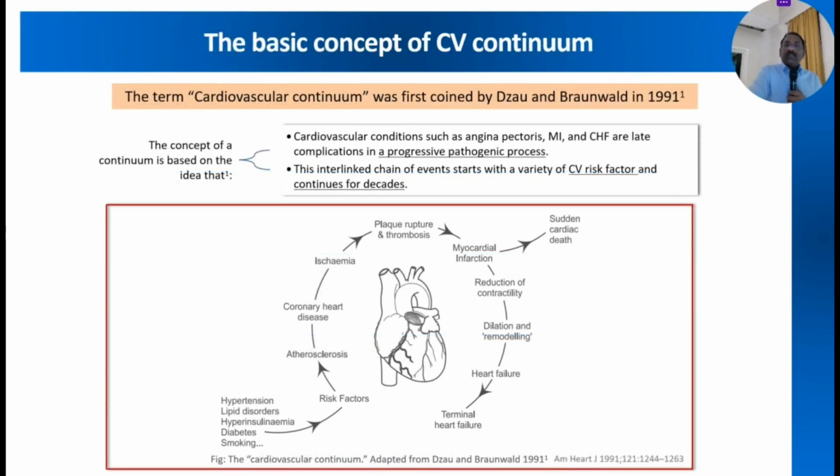See the basic concept of the CV continuum. This was first coined by John Braunwald. Braunwald wrote a beautiful textbook on heart diseases, Braunwald's Textbook of Cardiac Diseases, in 1991. He said that cardiovascular conditions such as angina, myocardial infarction, and congestive heart failure are the late complications in a progressive pathogenic process. See, it gives a lot of time for us.